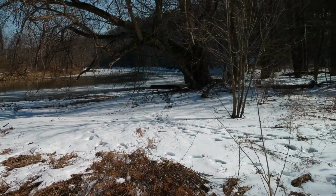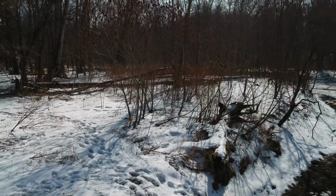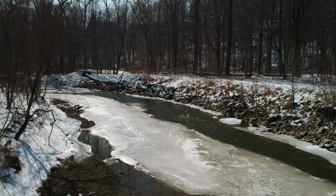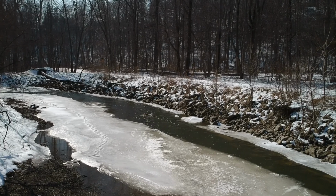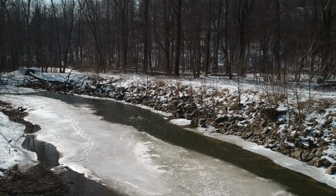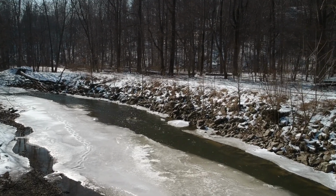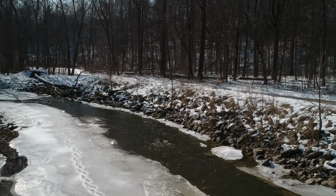If I had my Phantom 3 out here, I probably would have gone out towards the center of the Grand River there and got some video, but I don't quite have the confidence in this little Spark that I have in the Phantom 3. So we turned it around here and decided we got the shot that we wanted, and we're going to call it good and start heading back.